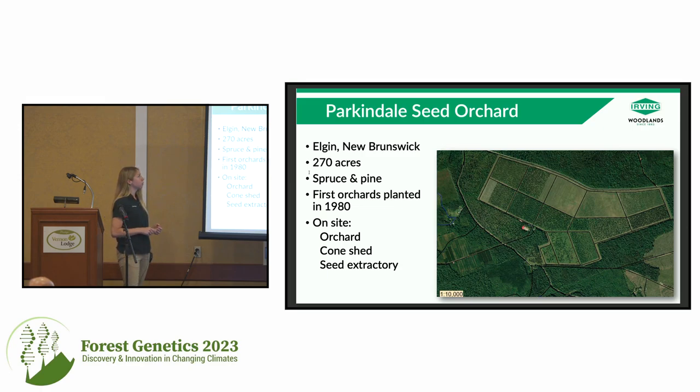Our first orchards were planted around 1980 on site. We have our orchard, cone shed, and our seed extractory right on site at Parkendale Seed Orchard. We do have a nursery site located about 30, 35 minutes down the highway, but it's really nice to have our seed extractory right on site, so we're not transporting the cones too far. We collect them, store them in our cone shed, and then they're basically ready for our own processing as we can get to them throughout the winter.